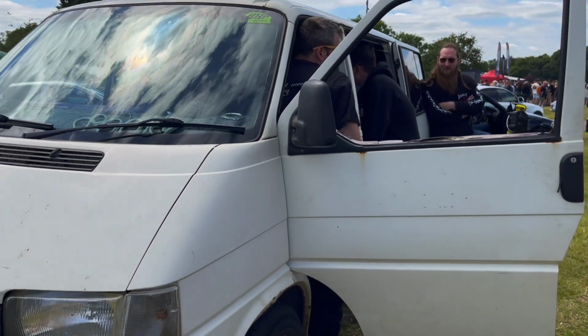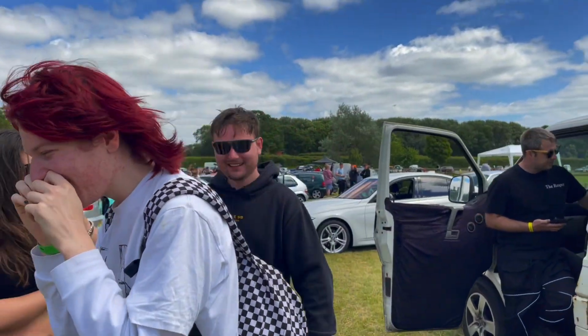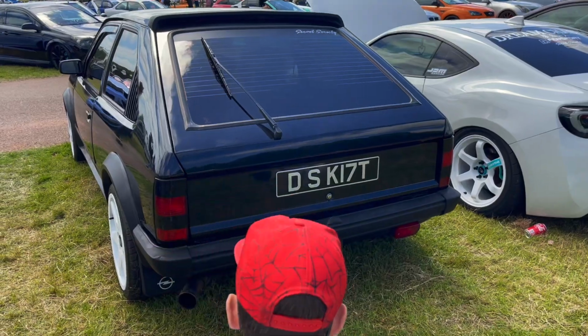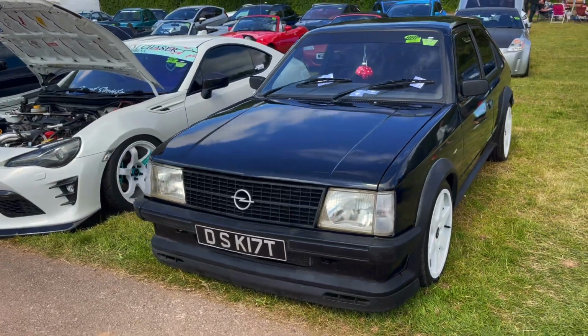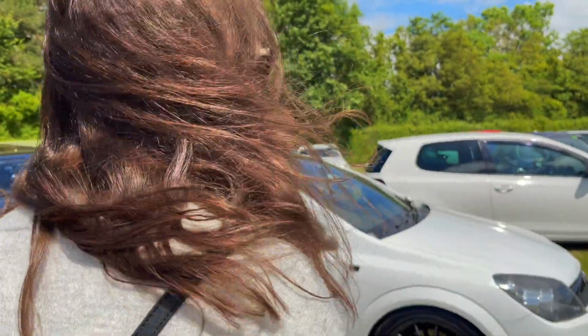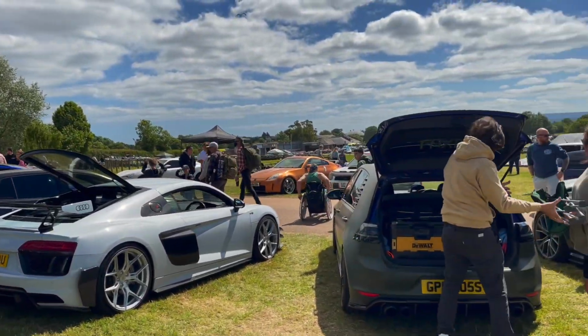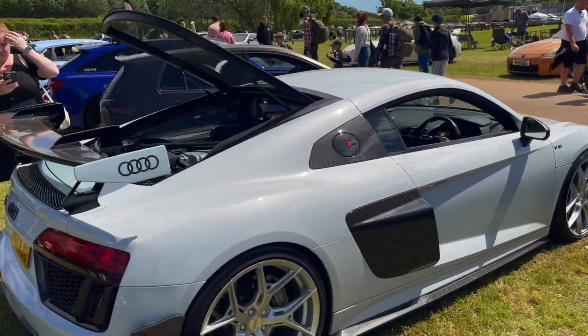Why the T4 is the best vehicle ever, because it can do everything. That's old school. Did not see many of them these days. Just so much to look around at, isn't there? There's loads. It is a mission just to get around the BHP show indoors and outdoors in a day. There's so much to look at.